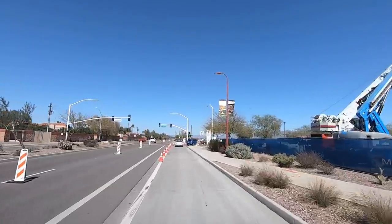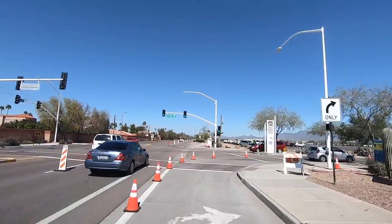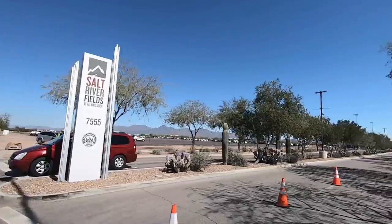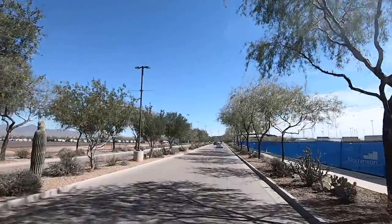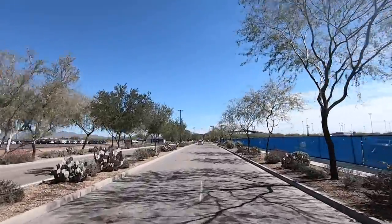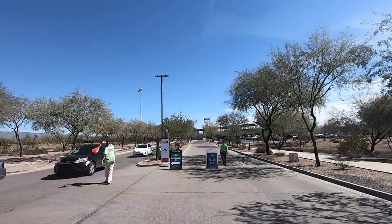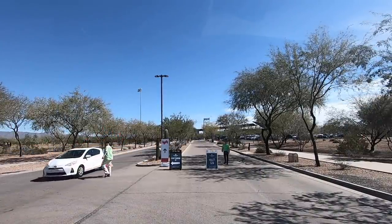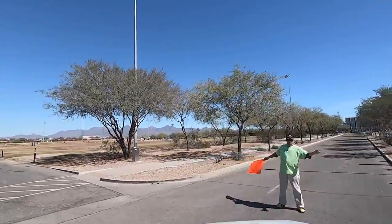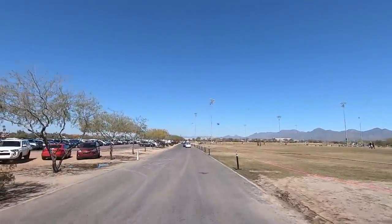This is called Salt River Fields. This is part of the Talking Stick Casinos. And guess what? Major League Baseball, spring training. There's 10 locations where you can go, come see a baseball game. So why not, huh? See if this guy's gonna let me through here. He says, heck yeah. I think, I'm not sure which teams, it doesn't matter. It would just be fun to go watch.